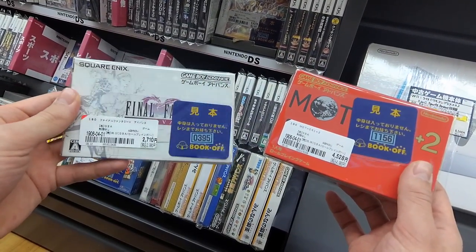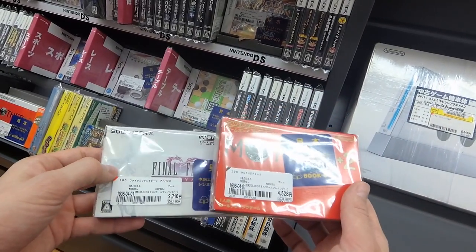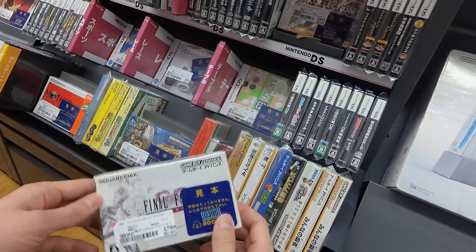Thereabouts. So, I've been your man in Japan, Jay Contra, at the Yokohama Book Off Super Bazaar, showing off their retro section. I'm going to go check out their more modern games in a moment. Hope you'll join me.